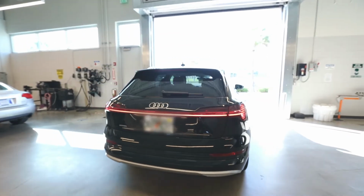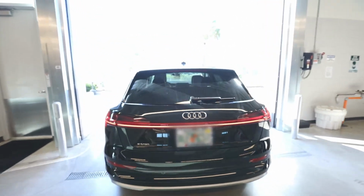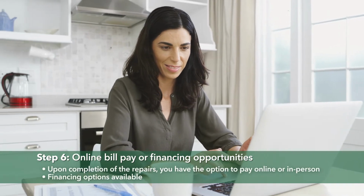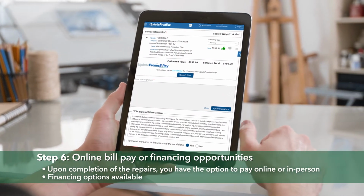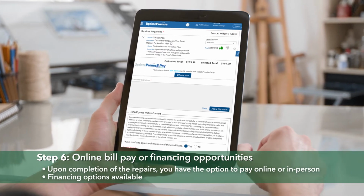Right, so we have a thing here at Qvale Auto Group, which is we meet you there. So whether it's online, offline, or anywhere in between, we're going to meet you there for sales or service. Once the repairs are complete, you will be notified that the vehicle is washed and ready to come home. You will be able to skip the line and pay online inside of the virtual glovebox. Financing is also available for any unexpected repairs.